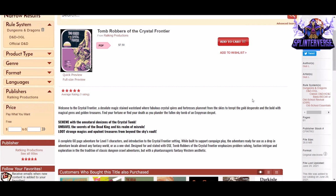While built to support campaign play, the adventure is ready for use as a drop-in adventure locale in almost any fantasy world and as a one-shot. Designed for OSE, Tomb Robbers of the Crystal Frontier emphasizes problem-solving, faction intrigue, and exploration in the tradition of classic dungeon crawl adventures, but with a phantasmagoric fantasy western aesthetic. With that fantasy western aesthetic, you might be able to even work in some of the ray guns that we saw earlier for that post-apocalyptic wasteland feel that this has going on as well.